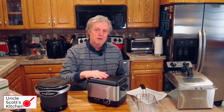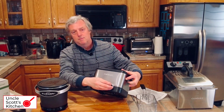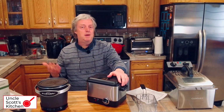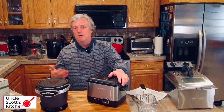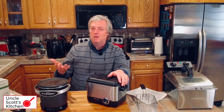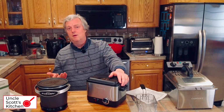The Cuisinart, it says it goes to 375 degrees. My testing here at home, I have never gotten this thing to 375 degrees. Now it says it takes about 10 minutes to preheat. You put your oil in there, I let it preheat 10 minutes. And the last time I checked, it was about 355 degrees when I had the thermostat cranked up to 375. So that seemed a little bit squirrely there, off by about 20 degrees.